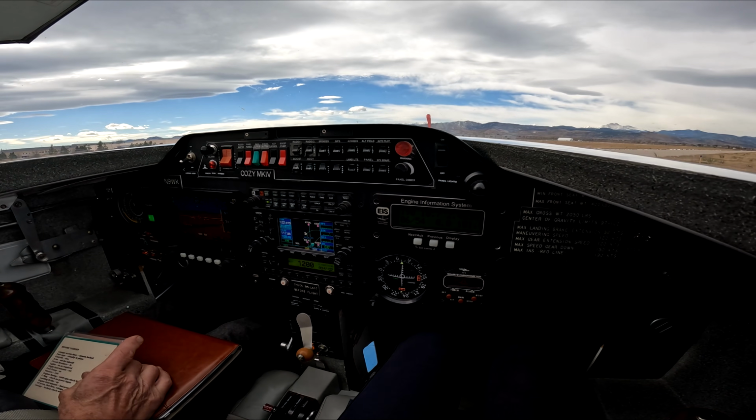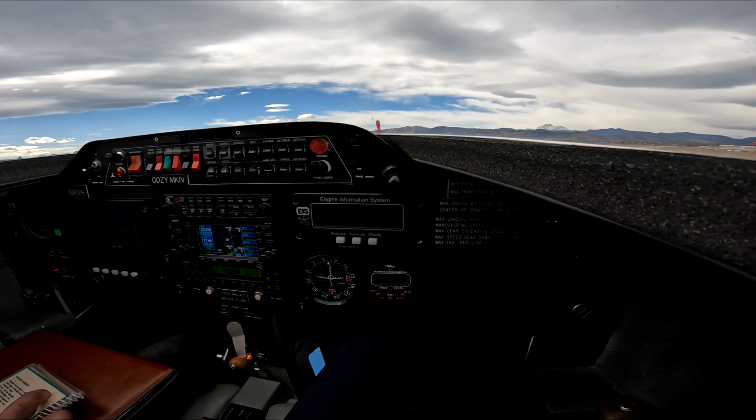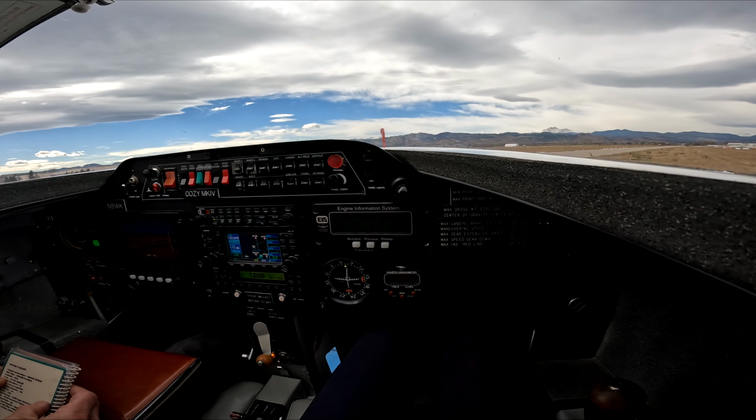So the canopy access door is this one. That's okay, closed and locked. Fuel caps are visually in place. Run your tank, and they're both good.